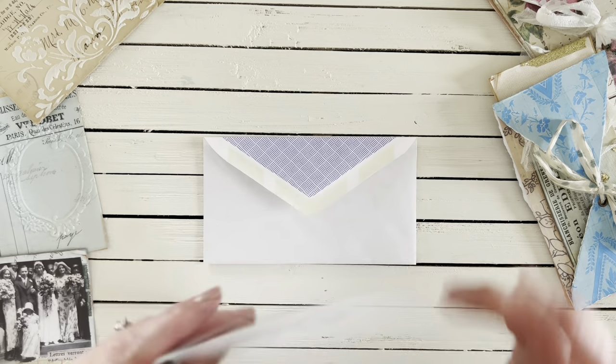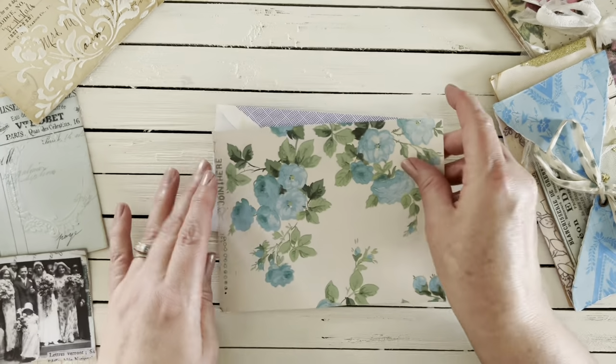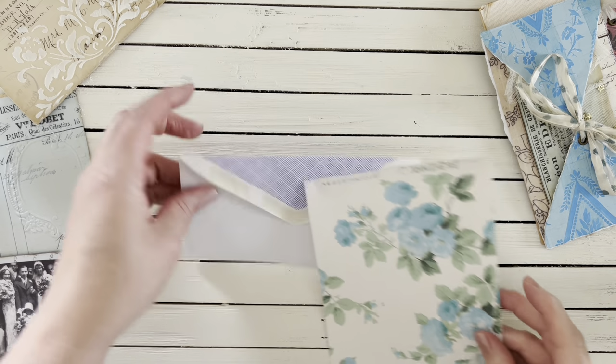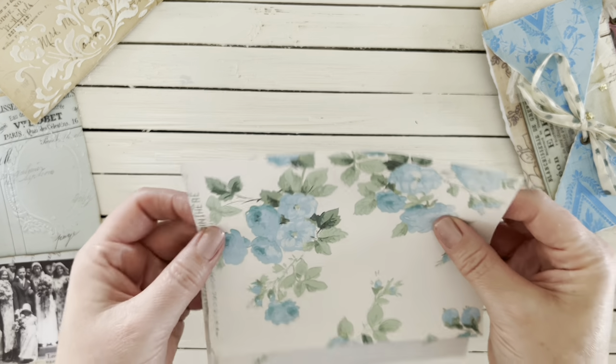You might have to rewatch the video to not get confused. But once you get it, it's super easy. So now I'm going to be covering the back of the envelope with the wallpaper print again.